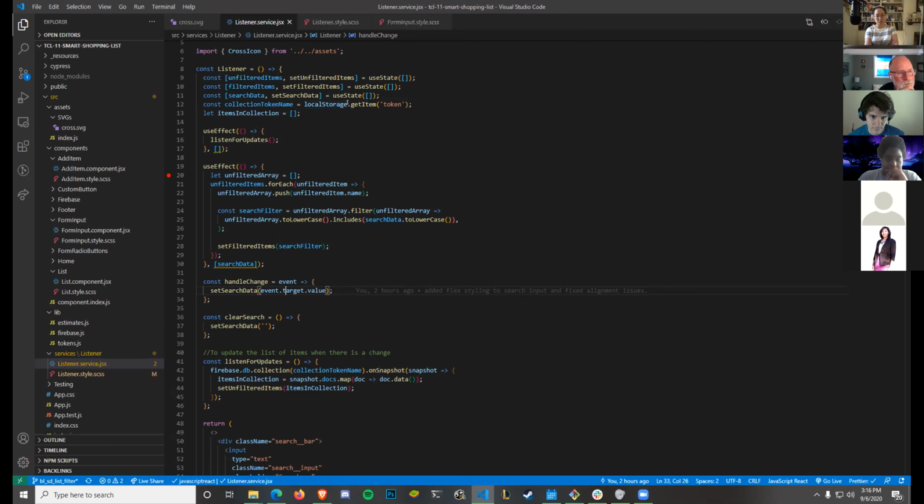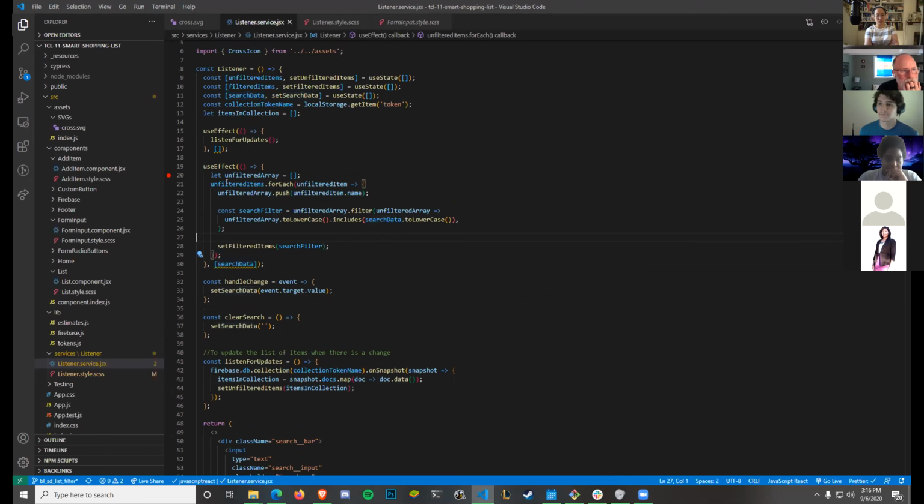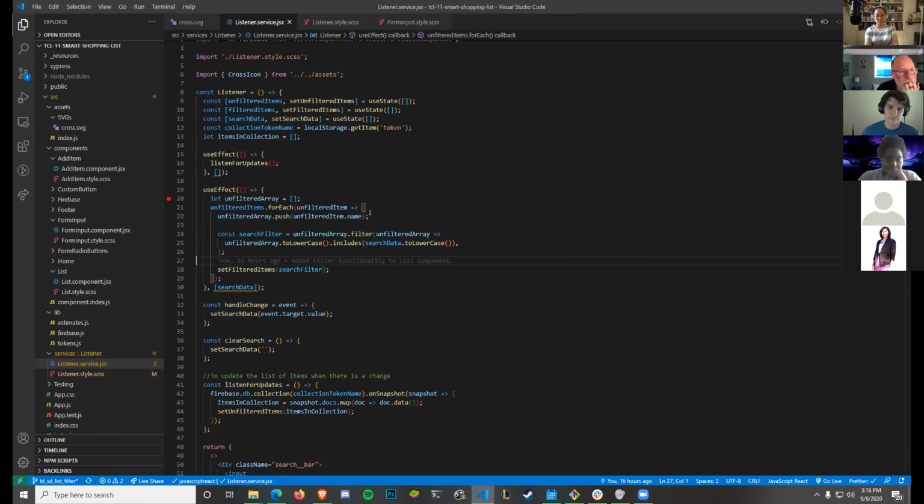Now, how we did this to actually get the filter was that I did a useEffect on whenever search data gets changed, so whenever the value updates. And Stephanie helped me out with this one a lot because we did a forEach here. That was on Stephanie. This definitely helps a lot to actually get the individual names here. This is a team thing that we have here.